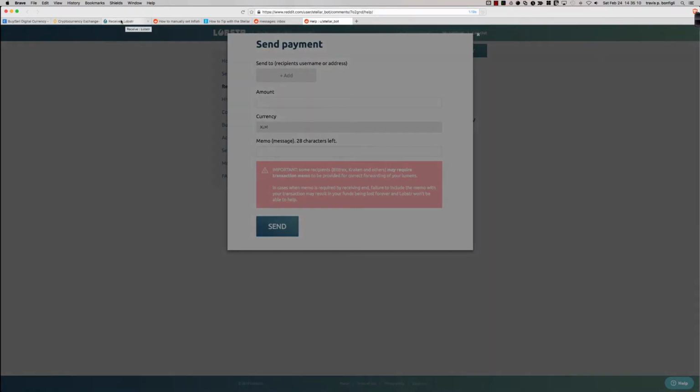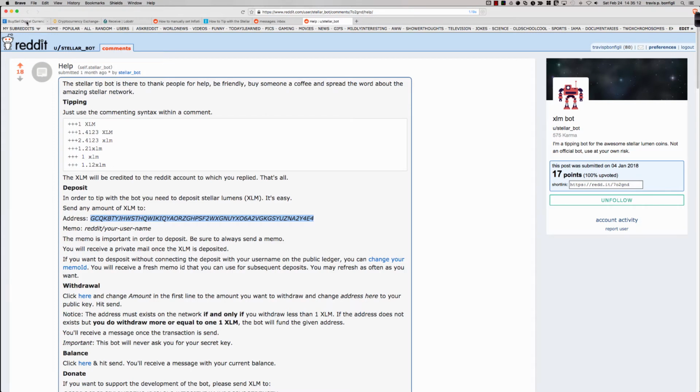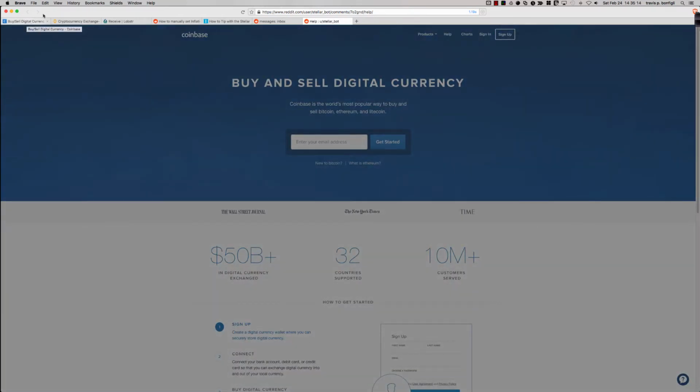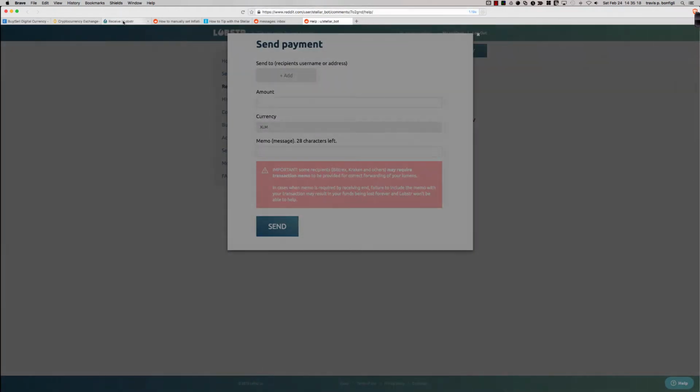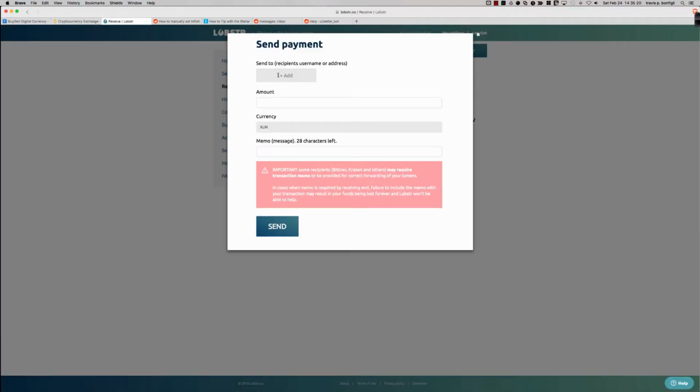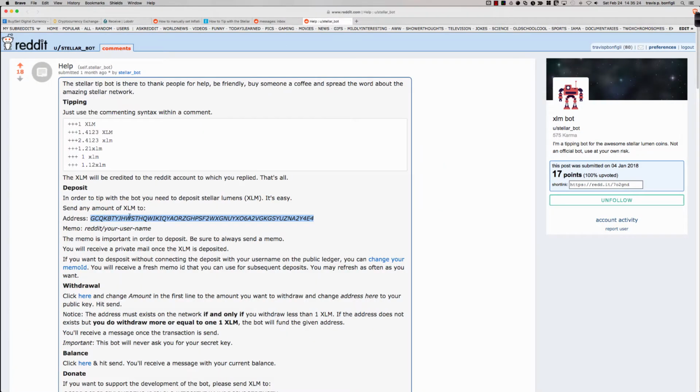So we're assuming at this point that you bought one of the big three cryptocurrencies. Maybe you picked up lumens on an alt exchange, and now you've placed those into your wallet. So here we are. Let me make sure I copied that address. Let's go ahead and copy the deposit address.